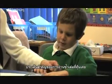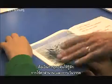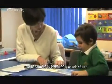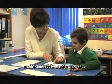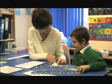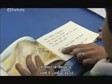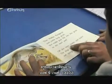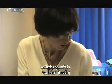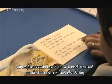The point of rereading this familiar book is to encourage phrasing and expression and a good pace, and to be able to see that the children are starting to use independent problem solving and some of the many reading strategies that they'll have learned elsewhere in the lesson. Here, I like the way when you read off she went, I think you said further, and then you checked it and you said off she went faster and faster.